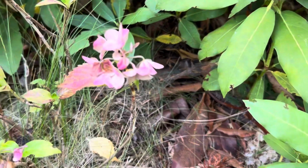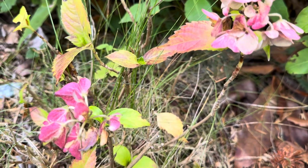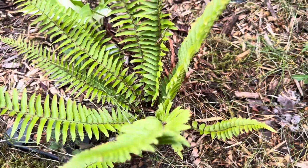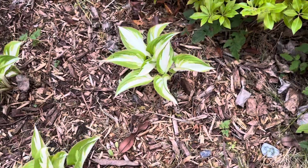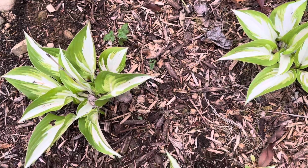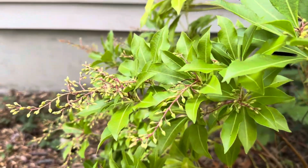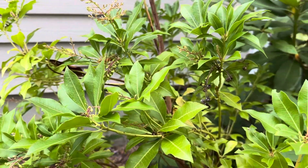This is a blue hydrangea, and it is turning its red color for fall. I have a fern right here. I think it's just a western sword fern. I have 3 of these green and white hostas. Right here, Patriot, I think. I don't know, could be wrong. This is another Pieris japonica. So it gets really beautiful white blooms in the spring.